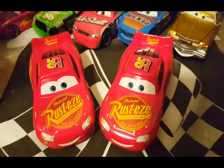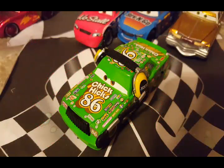So now let's move on to Chick Hicks with headset. The review of this Chick Hicks with headset is not out yet, so unfortunately, I do not have the other one in the 2-pack with Natalie Stern out of the package. I do have it, it's not out of the package yet, because obviously I haven't reviewed it, which will be out soon, so that's why I'm going to do a brief overview of him now.